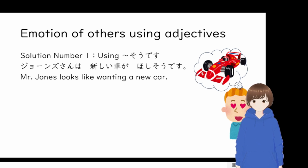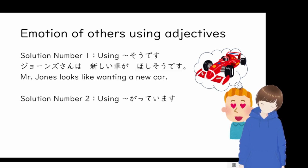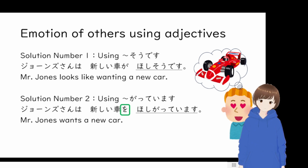The second solution is to add がっています to the adjective stem. For example, ジョーンズさんは新しい車を欲しがっています。Mr. Jones wants a new car. You notice that the particle is now changed from が to を, but why? Adding がっています to the adjective stem makes it into a verb, so 欲しがっている is now a verb instead of an adjective.